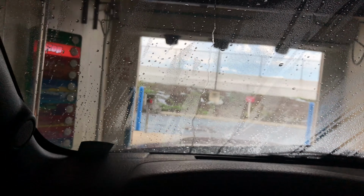Okay, spot free rinse, the last rinse. Okay. Now it says drive forward. Dryer time. Let's see how good these dryers are.